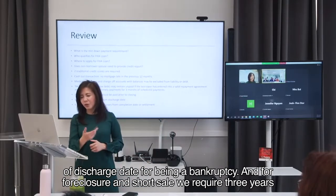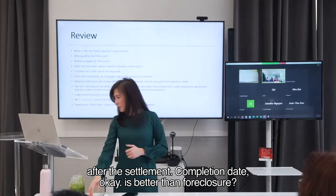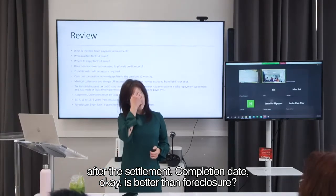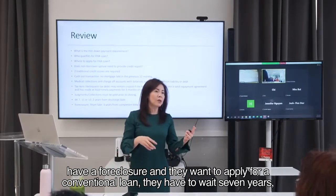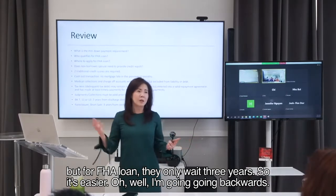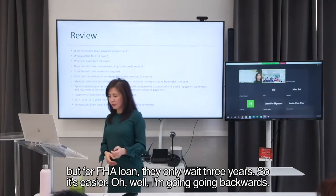And for foreclosure and short sale, we require 3 years after the settlement completion date. So bankruptcy is better than foreclosure. Foreclosure is only hard. For conventional loan, it takes 7 years. So if somebody has a foreclosure and wants to apply for a conventional loan, they have to wait 7 years. But for FHA loan, they only wait 3 years. So it's easier.